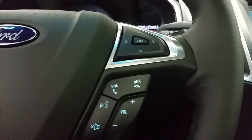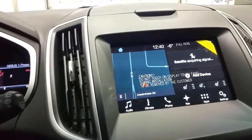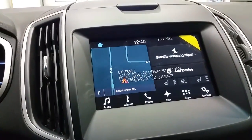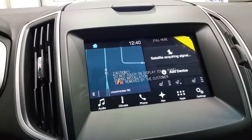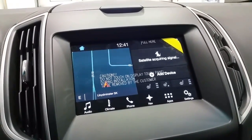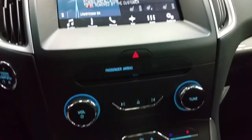Standard cruise control, media controls, and sync voice activated controls with the Bluetooth phone. This model has Sync 3 capabilities with a Sync 3 system, heated steering wheel, and heated seats for the driver and passenger. Navigation, and 6 months of prepaid Sirius satellite radio, a CD player, AM/FM radio, and auxiliary lines in.